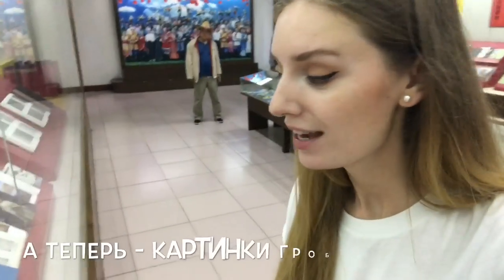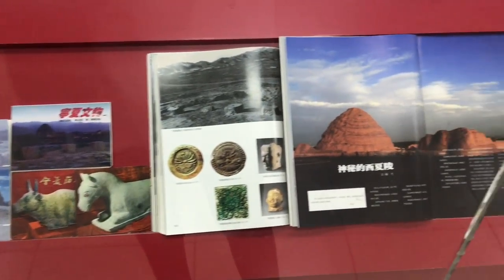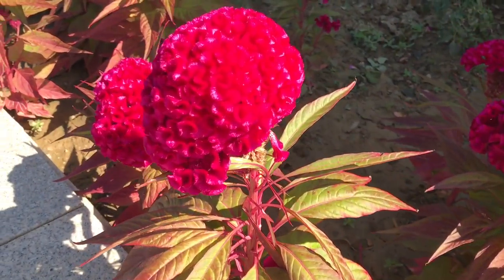So now we're in a different hall that shows the literature, magazines and books whoever mentioned the Western Xia imperial tombs. I'm gonna show you one magazine I really like. Here they are. That's the outside pictures, look. And how beautiful are these flowers? Wow, very velvety texture. Look, wow.